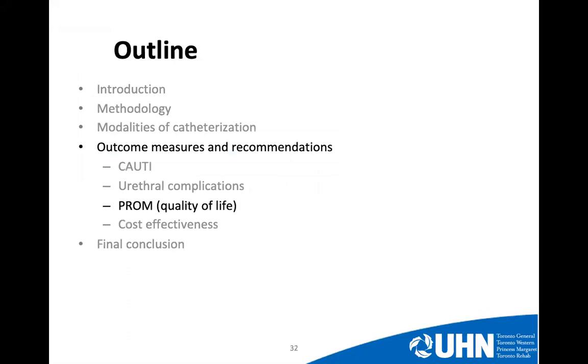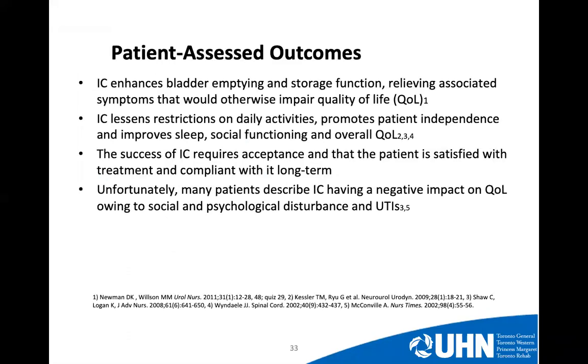So how do patients do? How's their actual quality of life? Are they happier? Intermittent catheterization has certainly been shown to improve overall quality of life, and it lessens the restrictions on daily activities. They're more mobile. They're more able to be independent, our patients. They can improve even sleep, social function, sexual function, overall quality of life. It's a real game changer, the introduction of intermittent catheterization by Lapides. And so you really have to have acceptance by the patient, and then ultimately you're going to have a satisfied, happy patient in the long run.